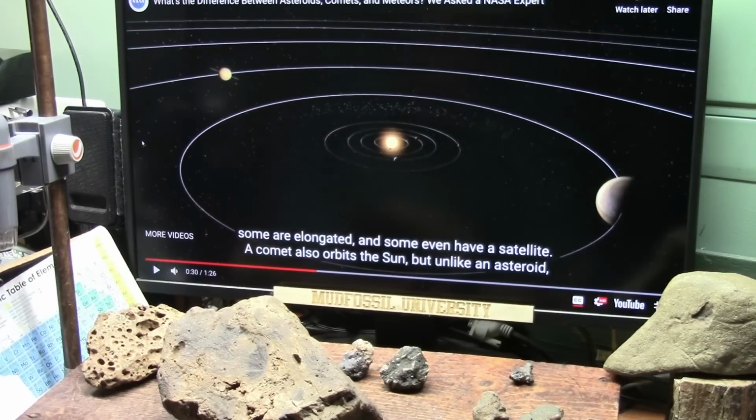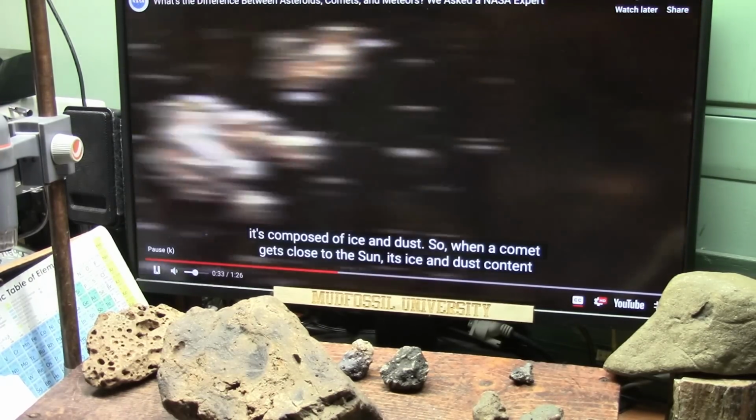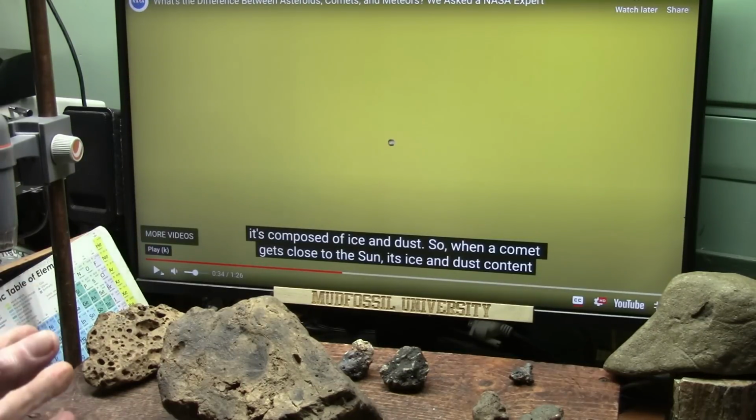Earth orbits the sun, but unlike an asteroid, a comet is composed of ice and dust.